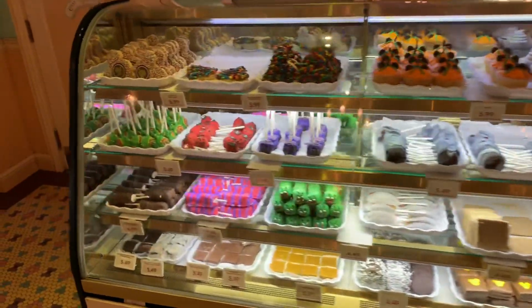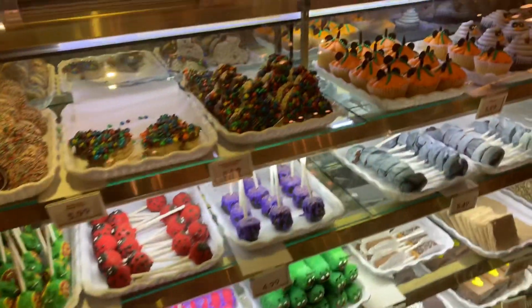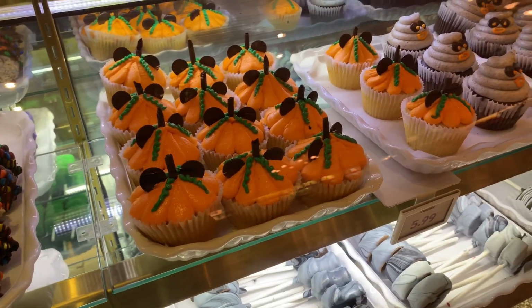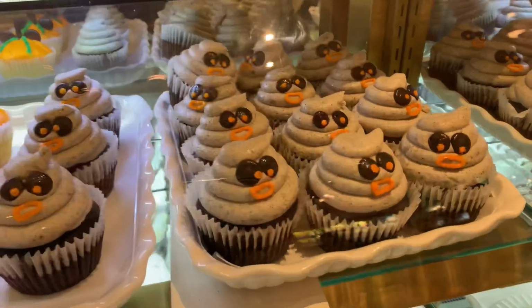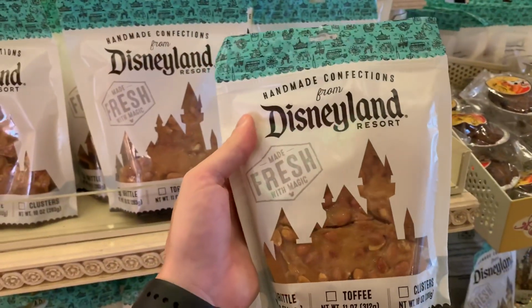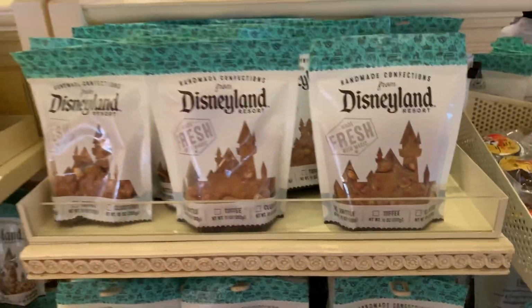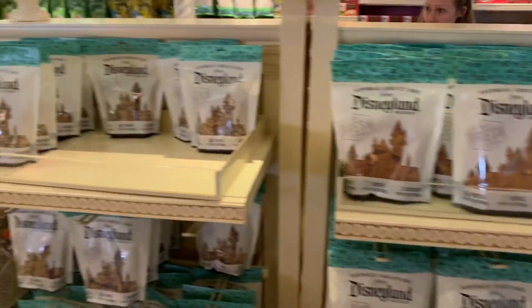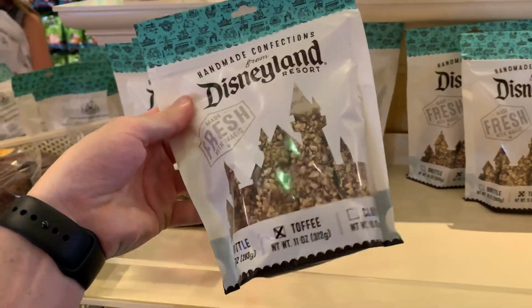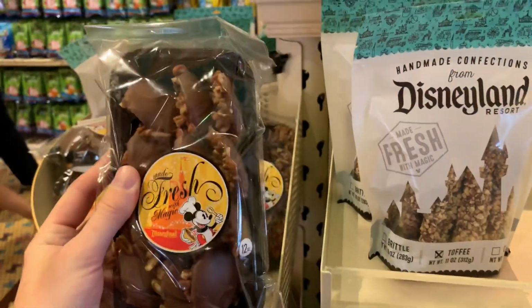Now before we head out, let's take a look at some of the treats they have, especially for Halloween time, here at the candy shop. Ooh, look at these cupcakes. These are $5.99. Ooh, this one's pretty cool. Looks like they've also changed the packaging for the classic brittle that Disneyland makes here on site. Looks like the reoccurring thing for the other products too. Here's the new packaging for the toffee. Used to be in this kind of packaging. They might be straying away from this kind of look.